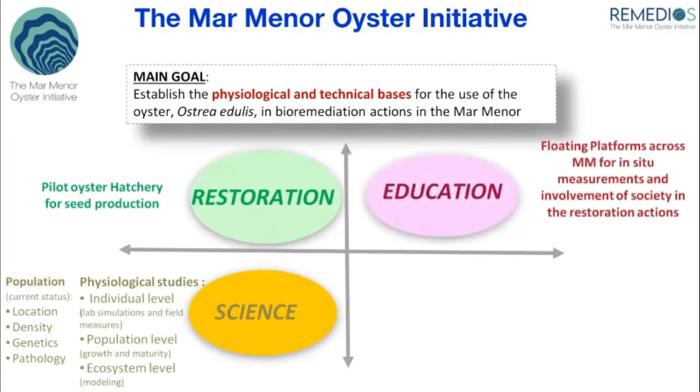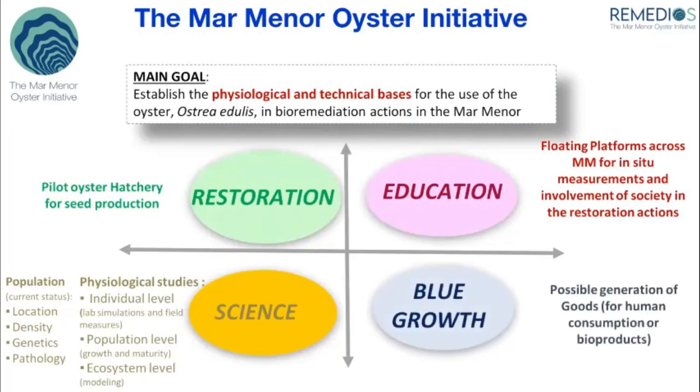As Katrin and Corina mentioned, it's needed to work at the level of education. So we are planning to construct some floating platforms to use for growing the seeds, also to conduct our physiological experiments and involve citizens in the different scientific studies. In the long term, the initiative will assess if oysters can provide any additional economic benefits, such as use for human consumption or to obtain bioproducts.